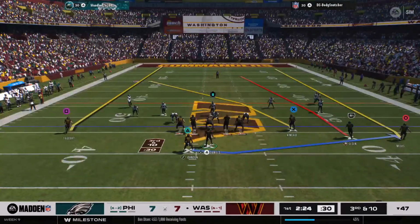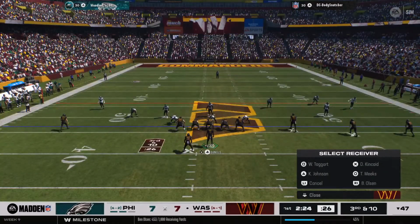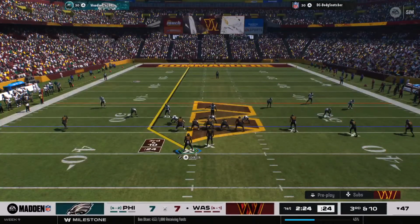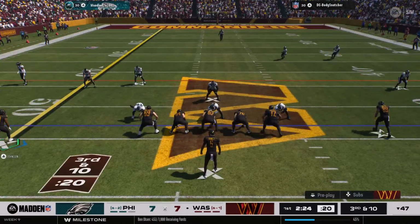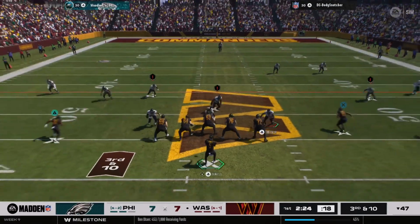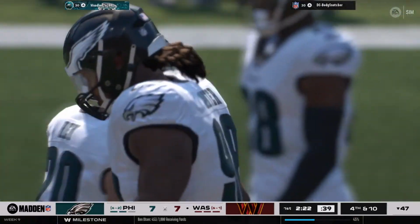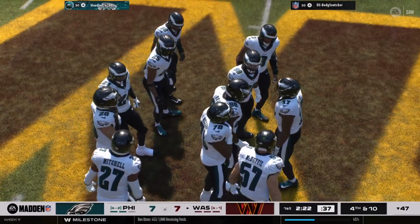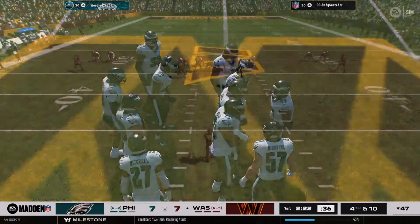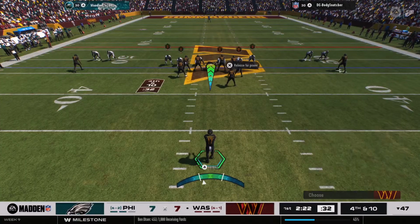So after back-to-back incompletions, it is now 3rd and 10. Nice, hot 70, hot 70. Hey, Trav. Keep it in the air. Here's Daniels. And this ball incomplete on 3rd down. Trying to get it to Dalton Kincaid there. And it's going to be 4th down. In punt formation.